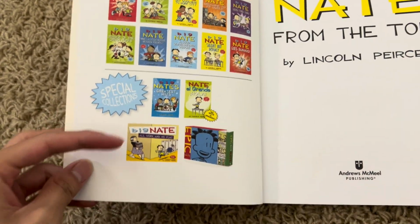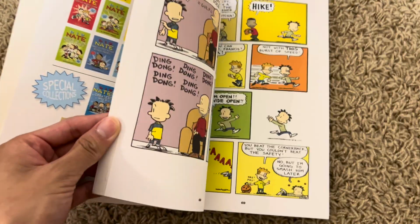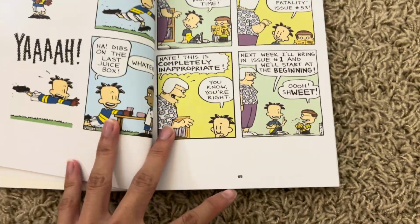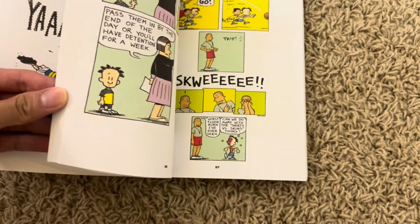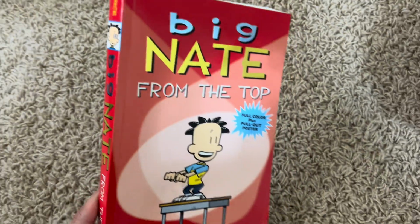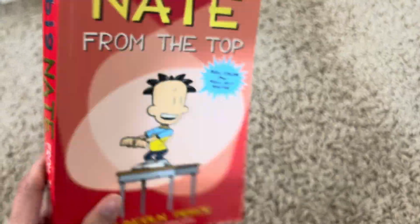So yeah, for the special collections, I'm not going to get one of these, so don't worry about that. And something weird about this book, my copy of this, let's see. Okay, there it is. So this is page 32, and then on the next page, it says page 65. I think there might be a terrible mistake on this book, so maybe it's out of print. I don't know, but I'm fine with this book, and it's perfect for my collection. I'm not sure if I'm going to get a new copy, but I'm just going to keep it for my collection. It's fine.